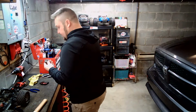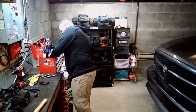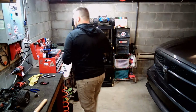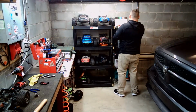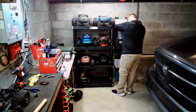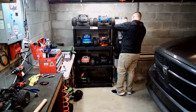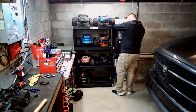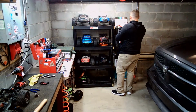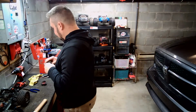And I think I want to see if I can find some bearings for this too. Those bearings do not look too hot. I just don't know if I have a set of those. Isn't looking too good. Nope, those are motor bearings. Well, it looks like I'm going to have to order some more of those bearings for these. I must have used the last set, I guess.